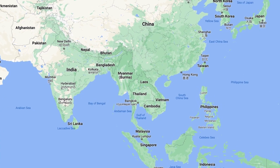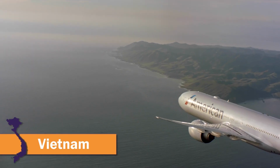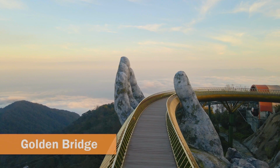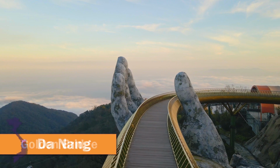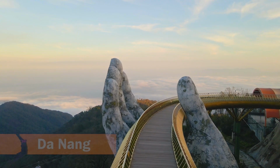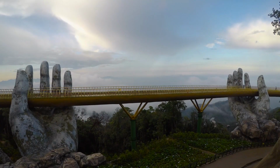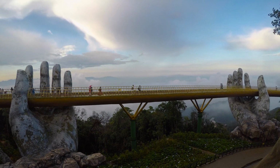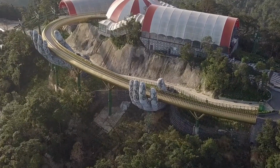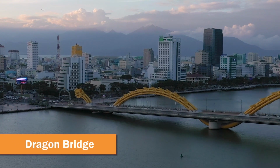The last country on our tour is Vietnam, which is also in Asia. Let's hop on our American Airlines flight to see 3 bridges there. First up is the Golden Bridge near the city of Da Nang. This bridge is for walkers, but you could say that visiting it is a real hands-on experience. The walkway looks like it's being held up by two giant hands coming out of the forest below. And unlike the Golden Gate Bridge, this bridge is actually golden. Look at the railings!